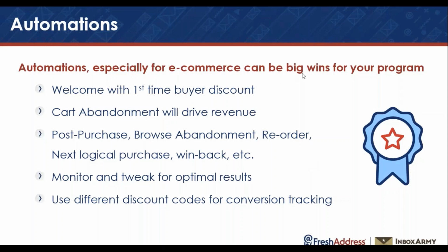Some of the other automations that will really work well are post-purchase, right? So post-purchase can be a thank you, and hey, here's other items that people who bought this also bought this, this, and this. Or it could be a next logical purchase type of post-purchase, right? So if you bought a phone, you might want to try to sell them a case and chargers and portable chargers or whatever, even external speakers, things like that.